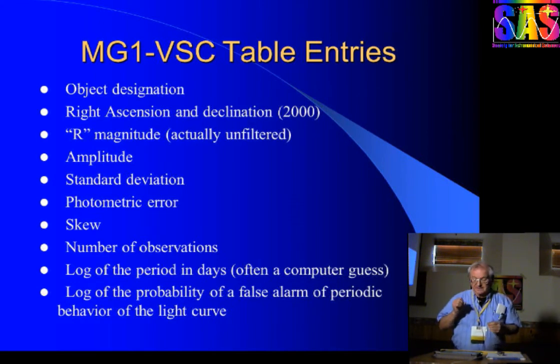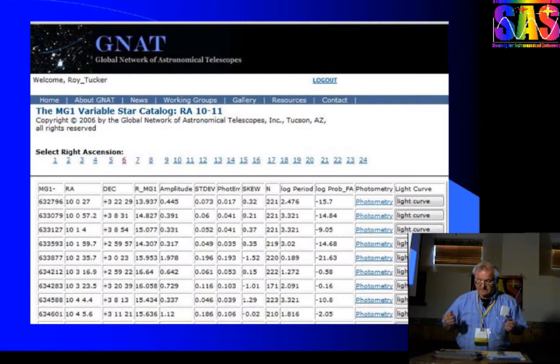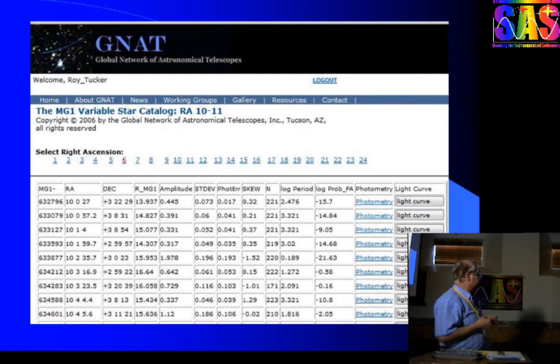There is a log of the period of variation, which if it's less than a day, it's totally bogus. And then there is a log of the probability that it's a false alarm about periodic behavior. Some of these objects are real scattergrams. There's no periodic indication at all. It's just randomly varying.